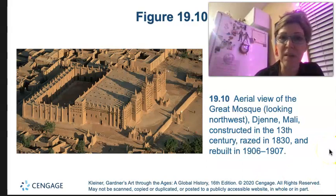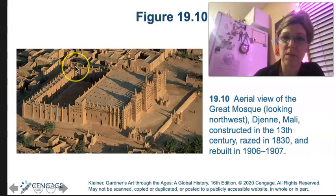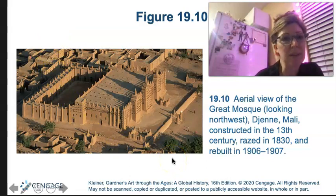This is the Great Mosque, again at Djenne in Mali. This was a walled town circa 800 CE, so that was when it began. It had a diverse population, many specialist workshops, so this is like a reconstruction of it. The Great Mosque at Djenne was built with wood and adobe. So we know those kind of materials don't last.